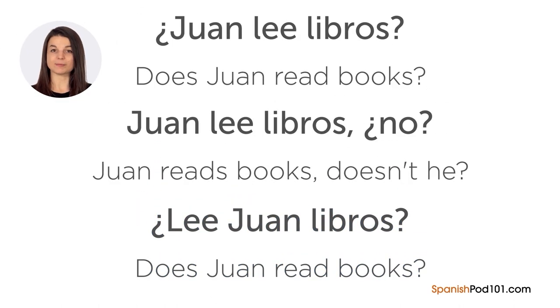All of these questions mean the same thing, but they're not completely identical. There are tiny nuances that go along with the method you use to formulate a question. The first and last examples appear to have exactly the same meaning, but ¿Juan lee libros? places a greater emphasis on Juan because the subject appears first in the sentence, as opposed to ¿Lee Juan libros? where the emphasis is on the verb. As you can see, there are many ways to form basic questions in Spanish.